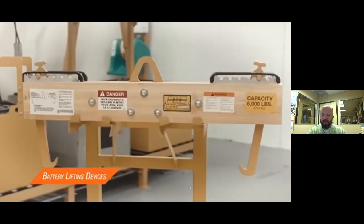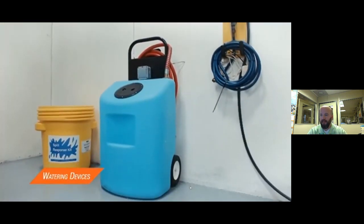Now it's showcasing the different safety items and accessories that you can have.